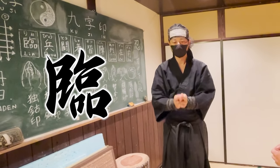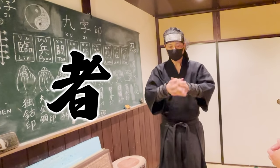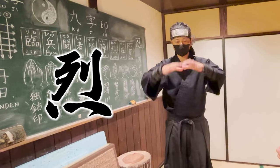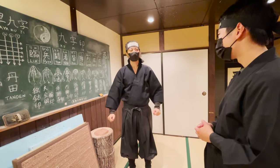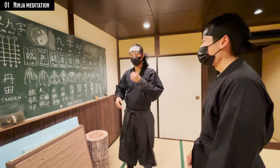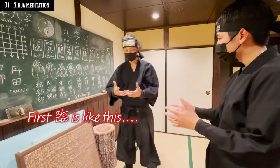Hand signs. Yeah. Rin, Pyo, To, Sha, Kai, Jin, Retsu, Zai, Zen. Difficult. I did not remember anything. I don't know what just happened. Okay, let's practice one more. Okay, so first, like this.